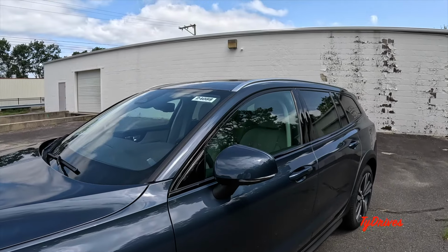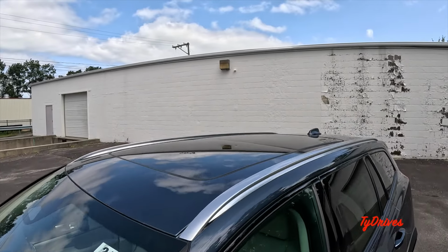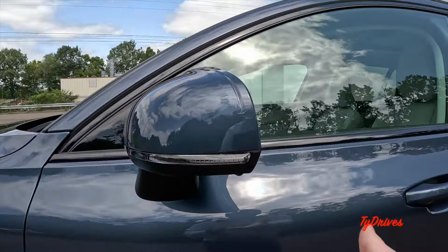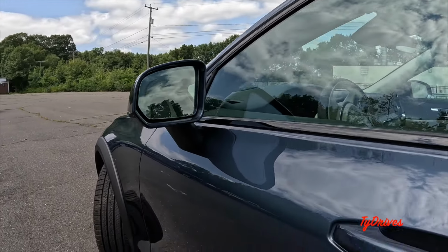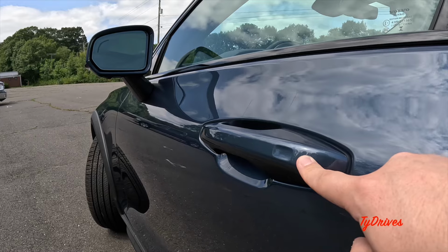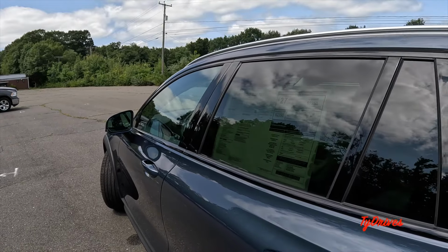We do have glossy black surrounding our windows, but we have nice bright roof rails, and up top you can see the panoramic roof system with our shark fin antenna. And our mirrors are power folding. They also have cameras and blind spot warning on them, so that's pretty nice. Also, all four doors have smart key entry, so you can see this little pad here. Just put your finger right there to lock the vehicle, and all you need to do to unlock is place your hand behind the handle. It'll sense that and open right up for you.